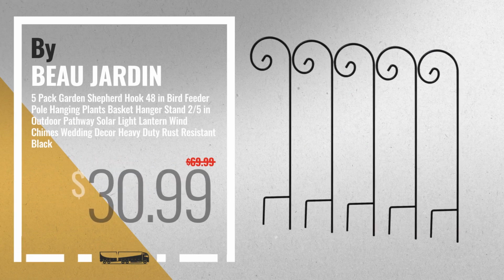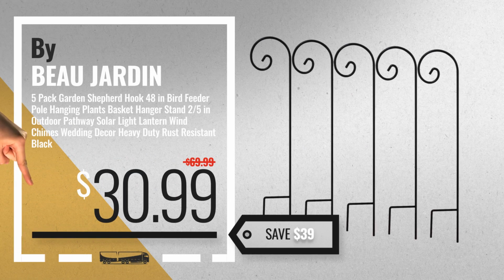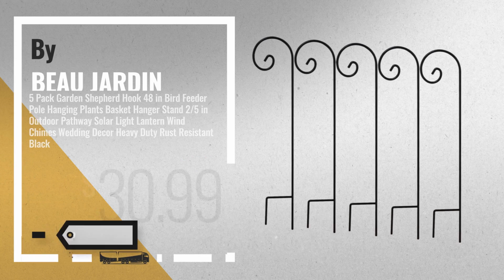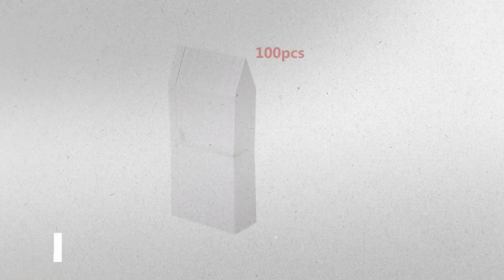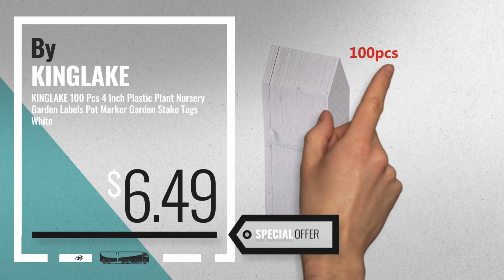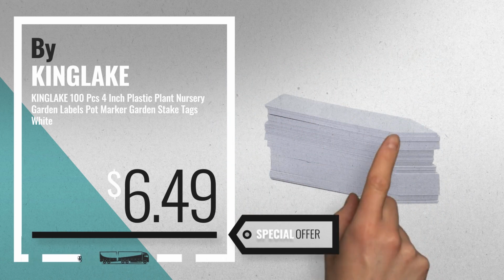Number 3, by BEAU. For more info about these plant container accessories, just click this circle. Number 4, by Kinglake. Available now on Amazon only at $6.49.